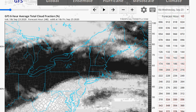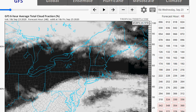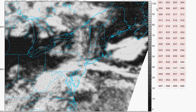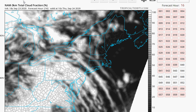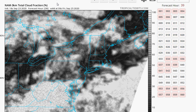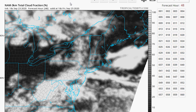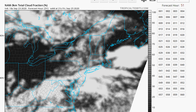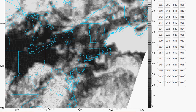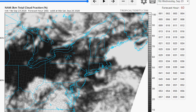Let me look at the NAM as far as the sky cover goes. Sometimes the GFS can overdo the clouds, but I think it's the same deal with the NAM, unfortunately. Lots of clouds for Thursday, and a decent amount of clouds probably for Friday. Originally, we thought this would be further to the south, but right now it does not look like we're going to get that to go to the south, unfortunately.